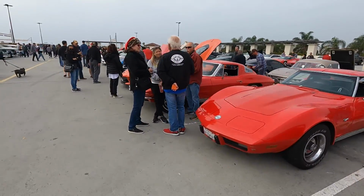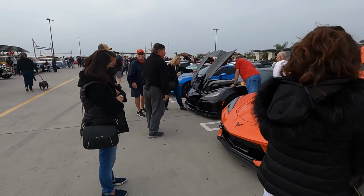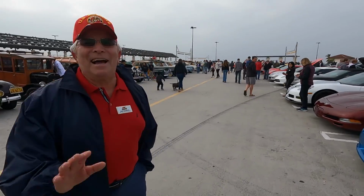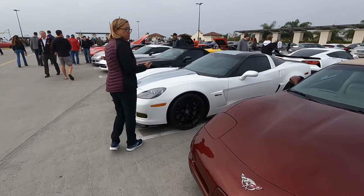Supporting the Toys for Marines today, we have the local Corvette Club. Big thanks to Bob, who's standing up here, who helped organise these guys. Bob, thank you for organising this, mate. Really appreciate it. Really, really great. Great range of Corvettes. Over 30 Corvettes this morning.